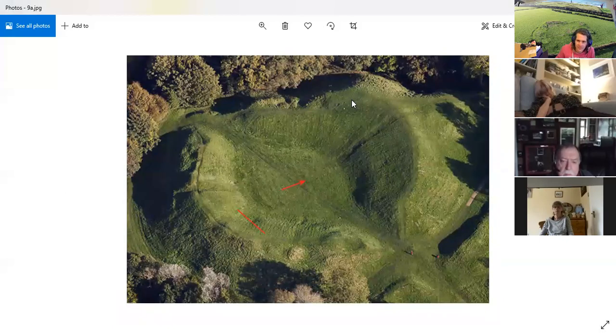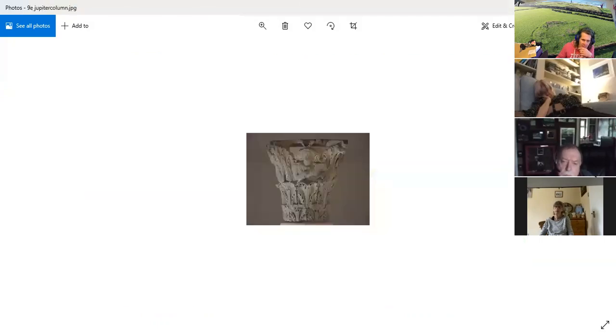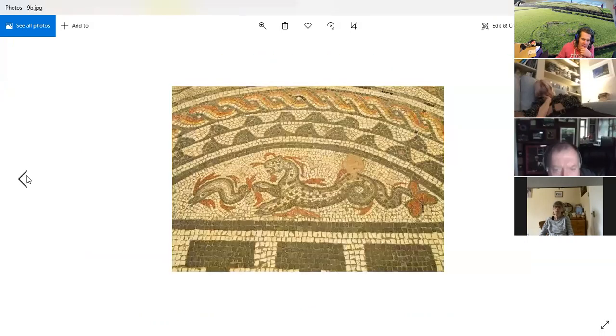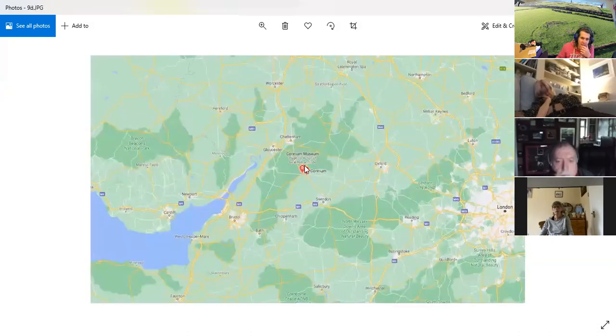Now, where have we gone next? And actually, what I'm going to do is look at my phone. 11:34. We will go for a little bit longer. And we're going to talk about this, and then we'll do Burgesswald at the end, in the second half. So the site I'm actually going to go to next is Corinium, which is otherwise known as Cirencester.